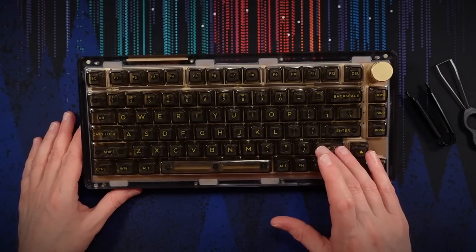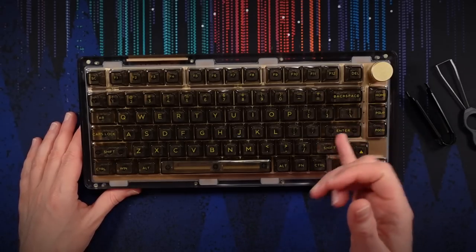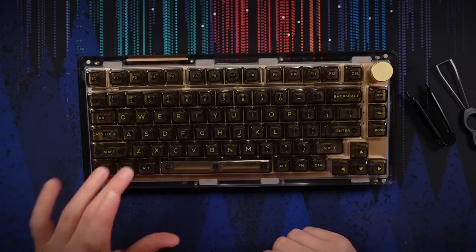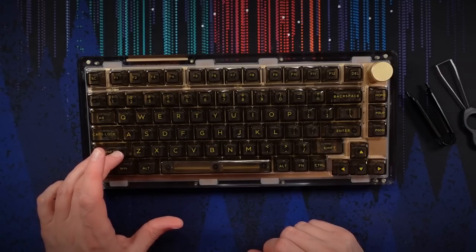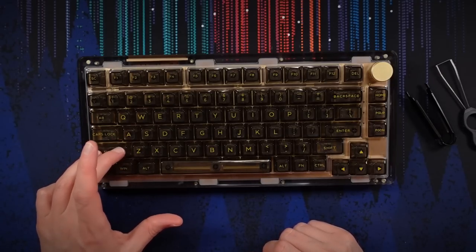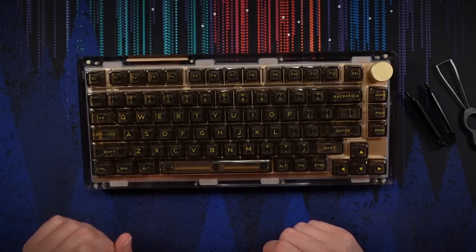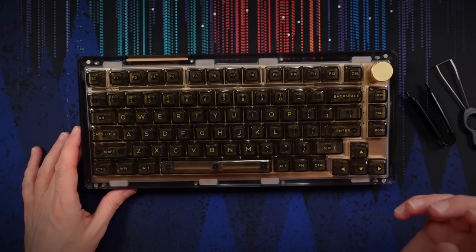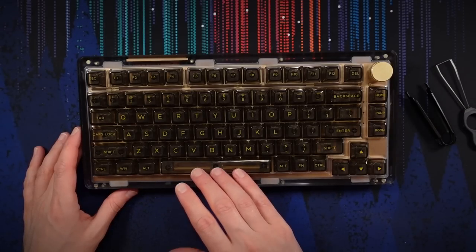The right shift won't have any because it's not got stabilizers. It's a shortened right shift. Let's try left shift though. All right, that's a little better. It's a bit more like what I was hoping for. And spacebar, the hardest of them all to get right. Let's hear it.